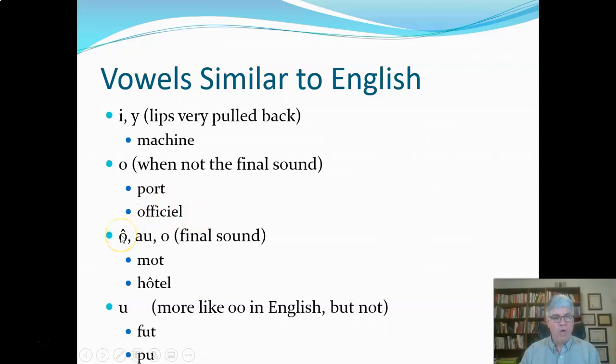And then we've got the O sound, like we saw before in the word mo or hotel, or anytime that we have the AU. And then we've got another sound that sounds a lot like oo in English, but it's not. It's u. It's like oo, but your tongue is up front, closer, u. And so we have words like fu and pu, which are different than fu and poo. That'd be the OU sound, fu and poo, whereas the U is a U sound.